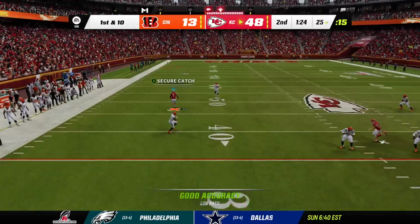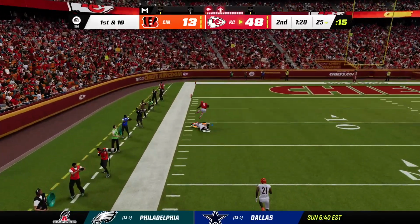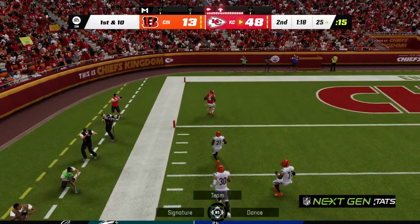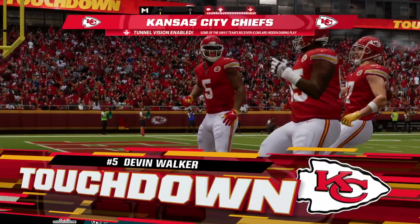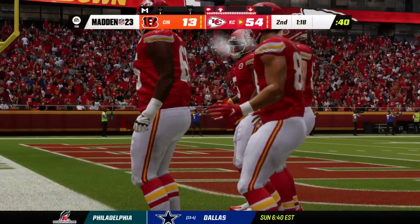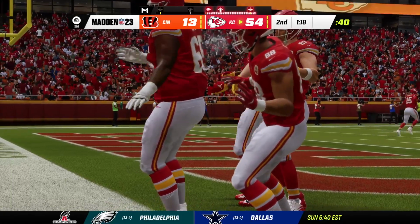First down is Mahomes. Going deep for Walker. And he's got it inside the 10. And in for the Chiefs touchdown. And that looked almost to be a case of, you know, quarterback saying, hey, I'm going to throw this as far as I can and hope you run under it.